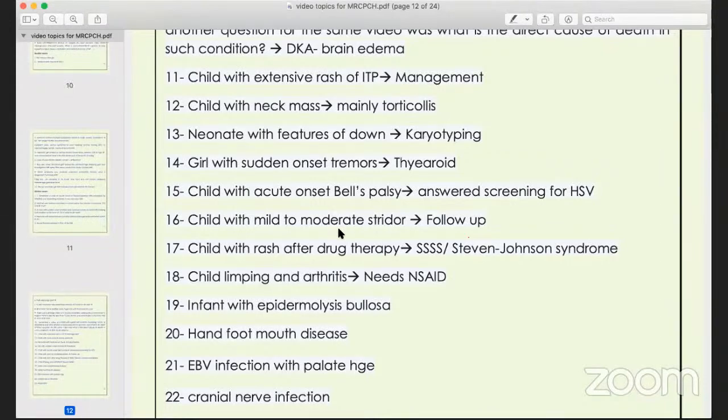Another name is monospot. It is the most accurate test for Epstein-Barr virus, more than IgM, IgG. This is the most accurate test and the quickest test, monospot. We can do it by 1 or 2 days of fever. Okay, so this is the test.